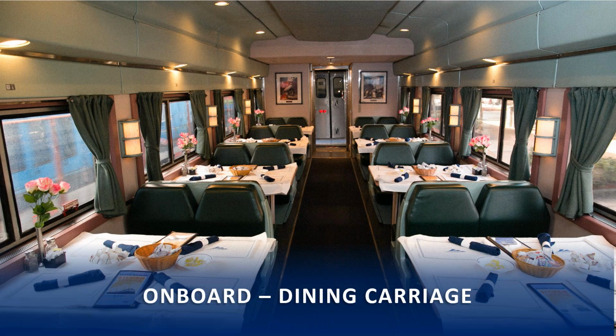The food is fantastic. Pancakes for breakfast, personally recommended. The steaks for dinner are fantastic as well. A wide range of choice, dietary requirements always taken into consideration. There's always different options there. And as I say, another social hub of the train. Get to meet your fellow passengers and talk with them over dinner and enjoy some fantastic food.